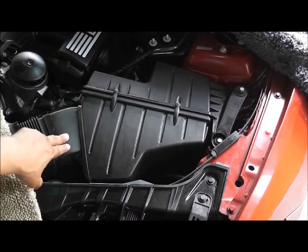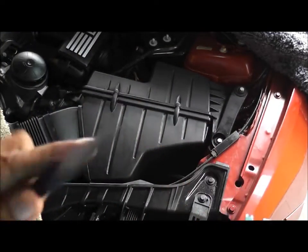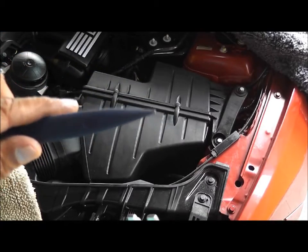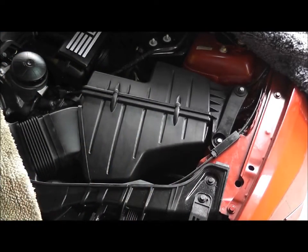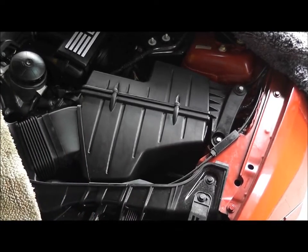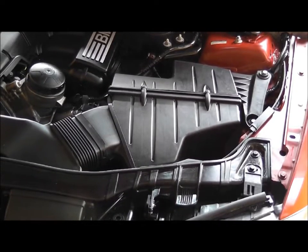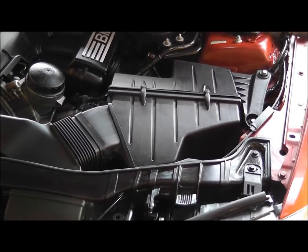This is a bit of an iffy thing to do. I found that using a tool like this to wiggle it out, and something like this as well, will help you get the electrical connector out. So now what I'm going to do is put some fuel injector cleaner in there and start her up. There you go. That's pretty much an easy job.